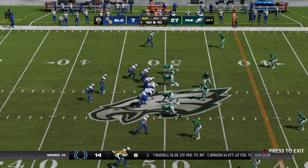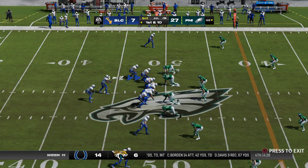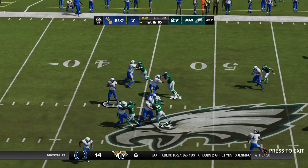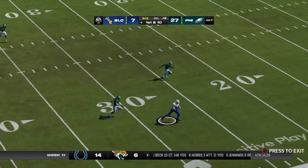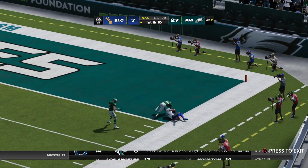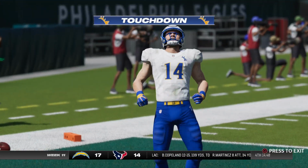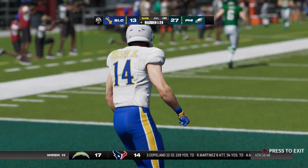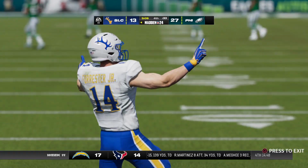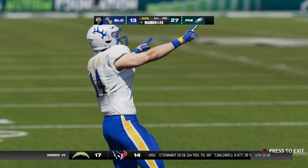So now a fresh set of downs. 1st and 10 after roughing the passer. Looking to throw. Wide open receiver, complete, and touchdown. A big play there. 51 yards. And the Elks have got it back to a 2-score game here in the 4th.